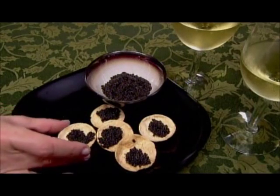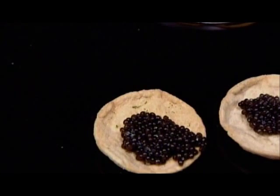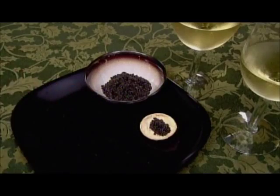Caviar is sometimes called black gold. No wonder. A teaspoon of fish eggs costs more than a meal at some family restaurants. For most of us, a little caviar is a big splurge.